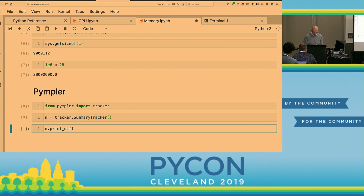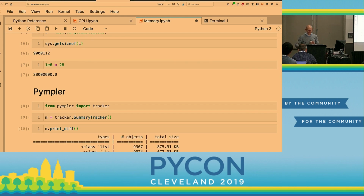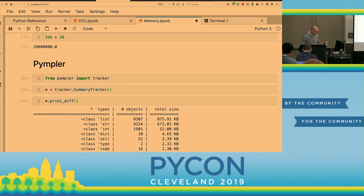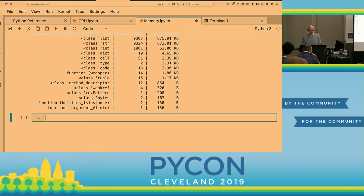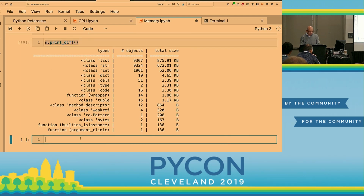Then I can say memory tracker print_diff, and it prints the difference to before. This is supposed to be about 0, because it always shows the difference to the last measurement. We didn't have a last measurement, so it should be 0, but you see it's not exactly 0. So rule number 1: when you measure memory, there's always some small error. We are looking at megabytes here, not bytes. If you have a memory problem, typically you consume a lot of memory, and you want to see where your megabytes or gigabytes go. And this is supposed to be 0, as you see here, more or less. Not 0 yet. If you do this again, then you will get 0.